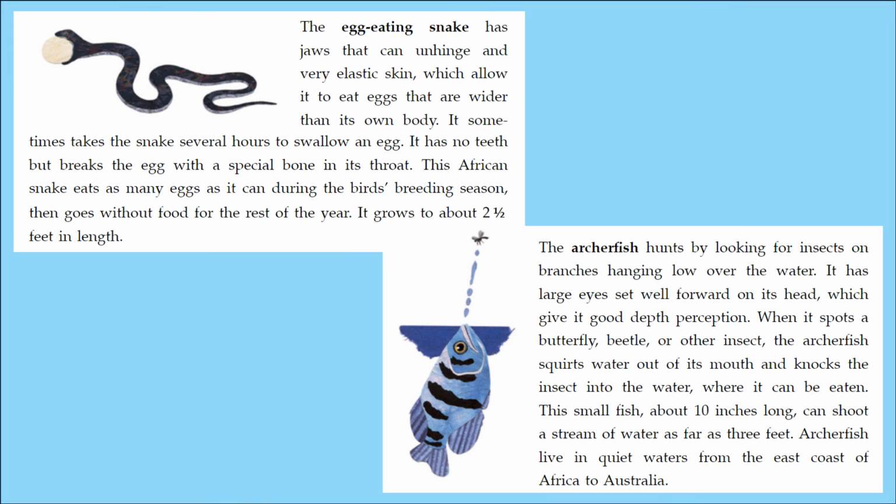The egg-eating snake has jaws that can unhinge and very elastic skin, which allow it to eat eggs that are wider than its own body. It sometimes takes the snake several hours to swallow an egg. It has no teeth, but breaks the egg with a special bone in its throat. This African snake eats as many eggs as it can during the bird's breeding season, then goes without food for the rest of the year. It grows to about 2.5 feet in length.